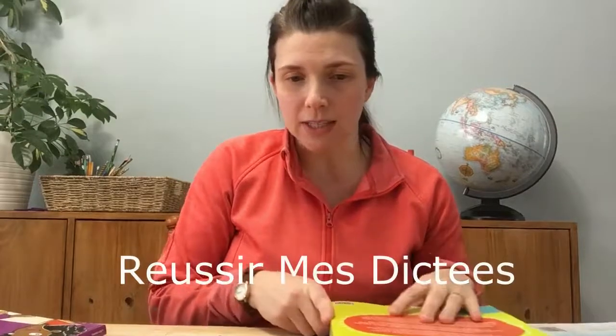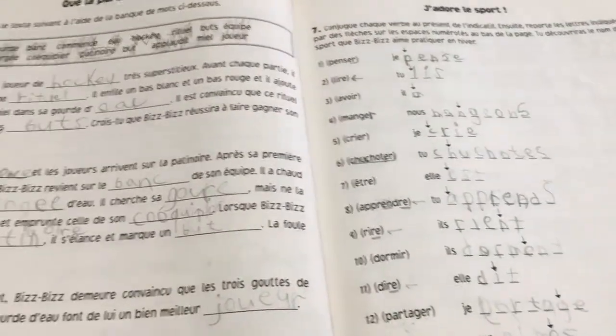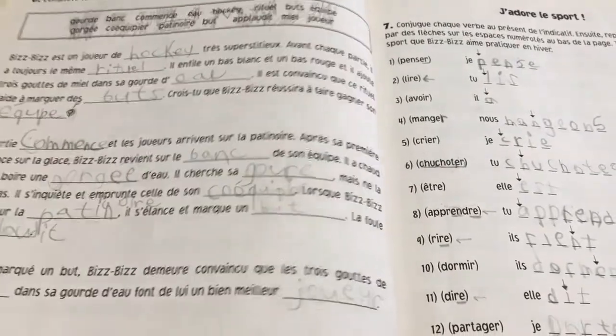I liked our last book, which was Biz Biz, which I'll show you a picture of right here. This is what we used when he was in grade 3, and I absolutely loved it. Again, following the curriculum in Quebec, and it was so fantastic. I really enjoyed it. My son really enjoyed it. However, when I went to order a new one for this year, a grade 4 one, they don't make them anymore. They don't sell them anymore. I was so disappointed and so shocked that I could not get this book anymore.